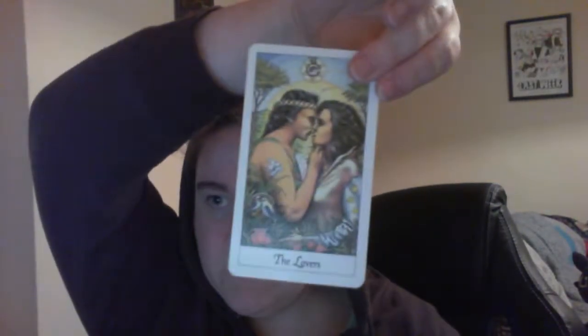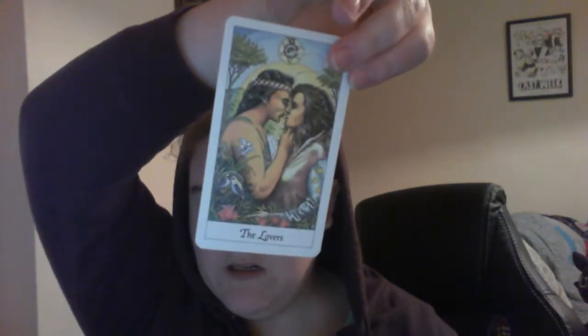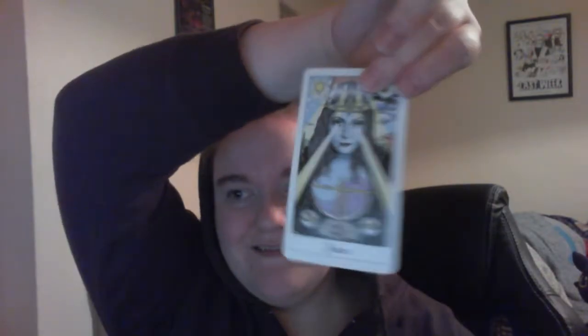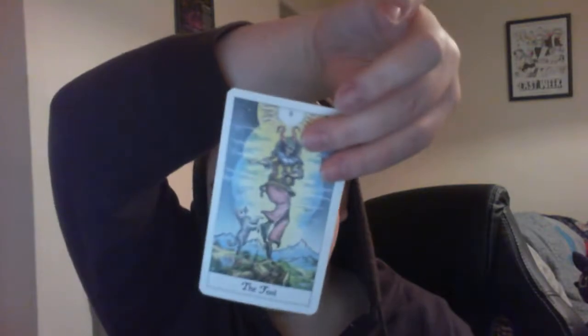Find you the Lovers. Here it uses yin yang, and we got a familiar sight, the Wheel of Fortune. The Magician. It's very, very cosmic. Love him. Justice. And who else we got? Yes. The Fool. This is my Fool.